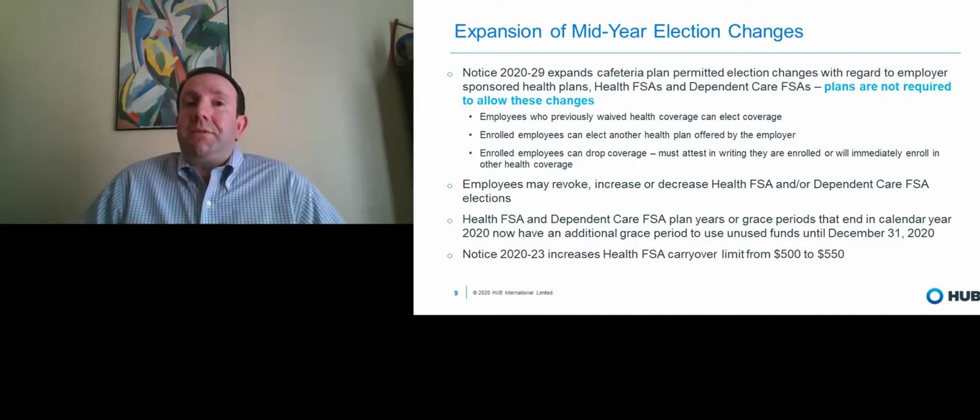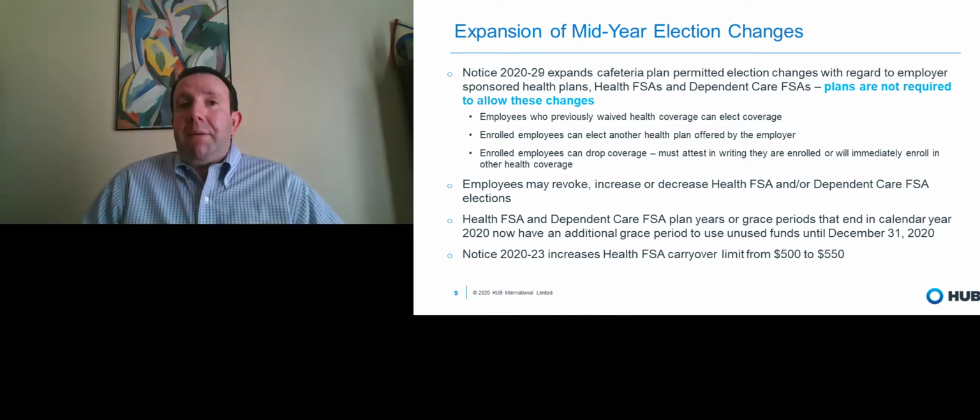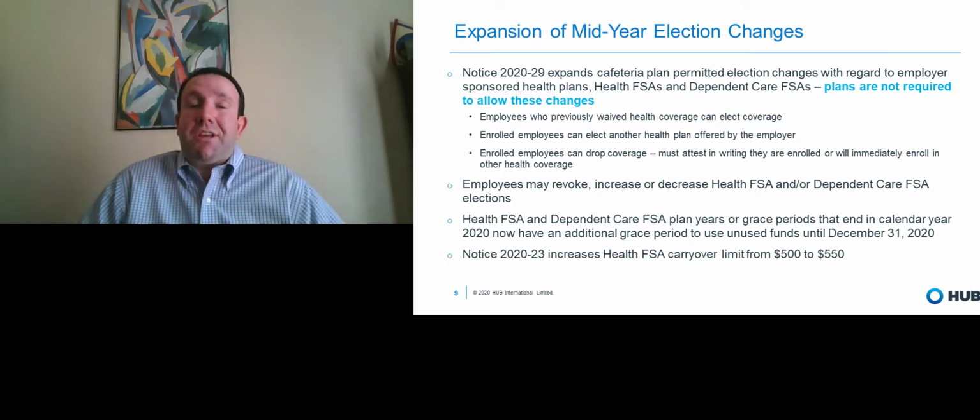Most recently, we've seen some changes regarding mid-year election changes. So these are very similar to the HIPAA special enrollment rights. However, these fall under a different bucket of qualifying events. These are the permitted election changes under the IRS cafeteria plan rules. Now, with these rules, the catch is that unlike the HIPAA rules, these are optional. So essentially, plans can choose to allow these. They can allow some of them, all of them, or none of them.